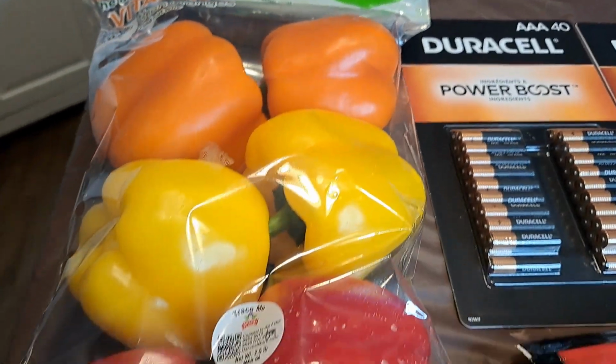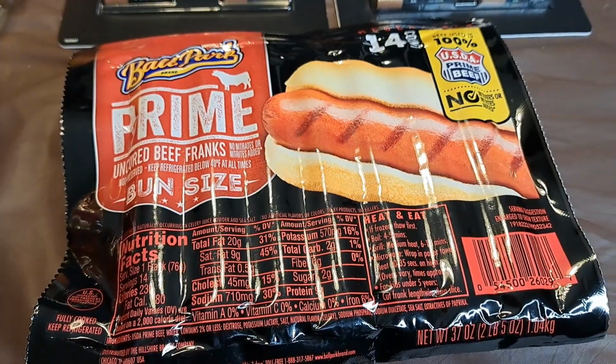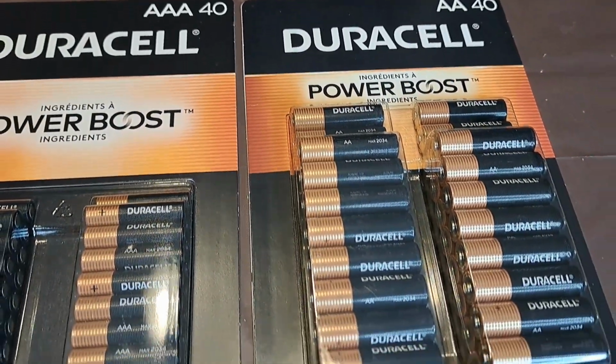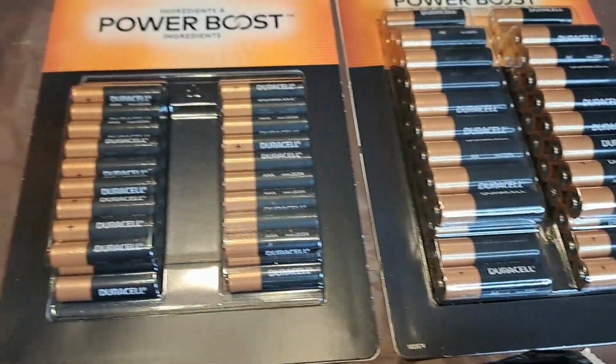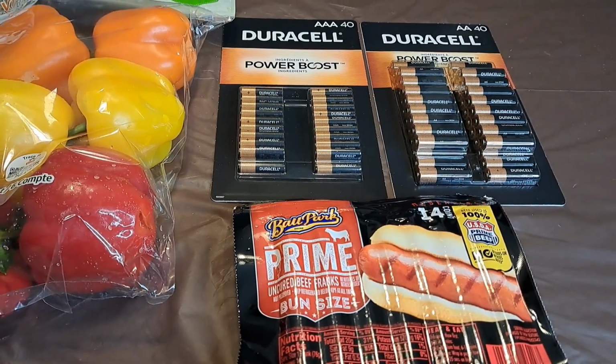I needed bell peppers. These are the best hot dogs ever. And then I needed batteries. And they were $20.99. You saw those in the video. All right. And that's everything I got from Costco's.